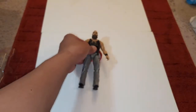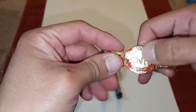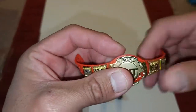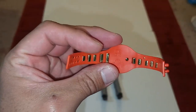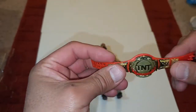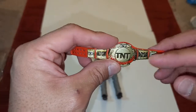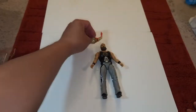Let's take out the accessories to see what he had. You do have the belt, which feels like they spray painted a plastic, or they use some type of aluminum that I don't want to bend. It's very similar to the belts that Mattel makes for the WWE figures. I'm sure the process is very similar as well, but the belt doesn't look like it's a matte finish. It looks like an actual brass, gold belt, but it's not brass, it's plastic. So they did really work on that well.